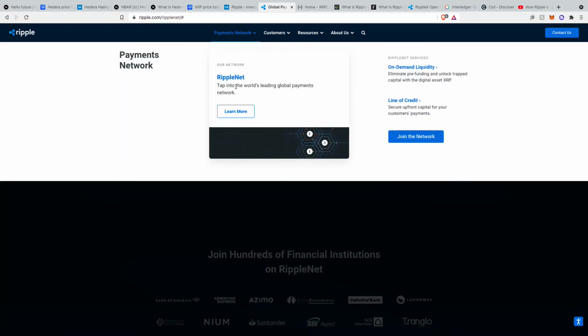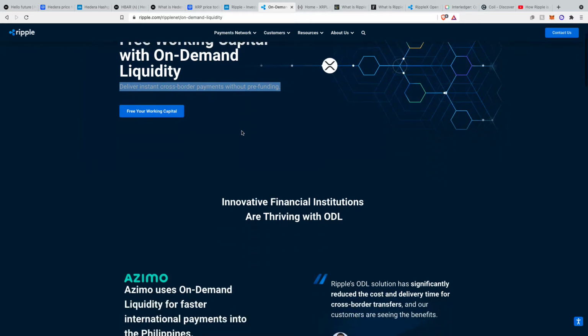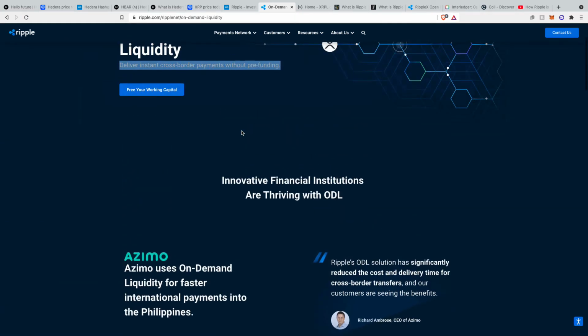And then, so that was RippleNet. We'll dive into on-demand liquidity. So free working capital with on-demand liquidity. Deliver instant cross-border payments without pre-funding. So I wonder if they dive into the problem here of why that is important. So how on-demand liquidity works. I'll just run through it real quick.